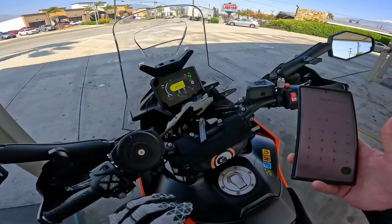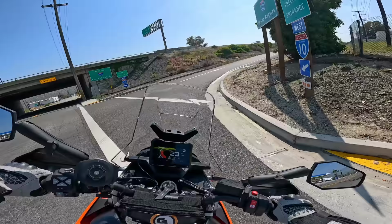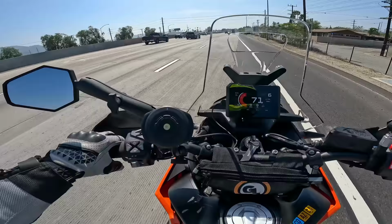And if you factor that into a 5.3 gallon tank, that means your range in theory is over 250 miles. So really good fuel economy, really good fuel range. And I've been doing a lot of higher speed freeway riding on this tank of gas that I just ran through, so that's pretty impressive. All right, let's get this bike on the freeway and see how the wind buffeting is and everything like that.